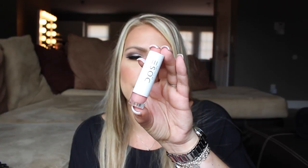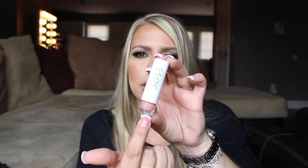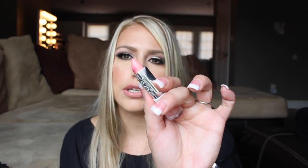Okay, the next three things that I'm going to talk about are lip products. I don't know if it's because it's summertime, but I've just been all into lip products. So one thing that I've been loving is the Dose of Color Soft Touch. This is what their packaging looks like. It is so cute. You have the bottom where you can see what the color looks like, and then you have a really nice sleek white packaging. This is what the color looks like.